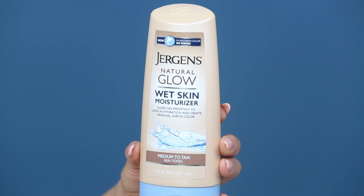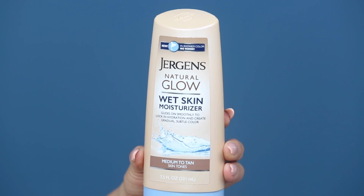All right, so my first product that I'm gonna share with you guys is one of my favorites, which is why I wanted to make it number one. And this is the Jergens Natural Glow Wet Skin Moisturizer. I can't tell you guys how much I have been loving this product since I started using it for many reasons. So the first reason I'm really loving this is because it not only gives me a ton of moisture, makes my skin glowy and radiant and just makes it look healthy, but it also gives me a little bit of color as well, which is life-saving for me.